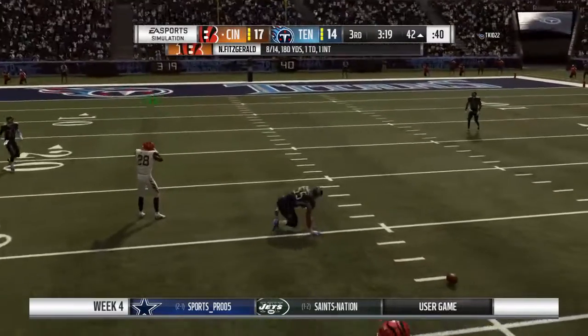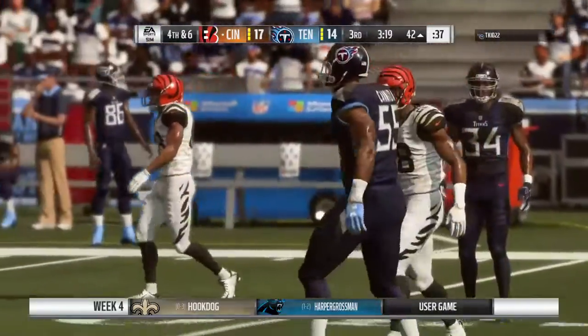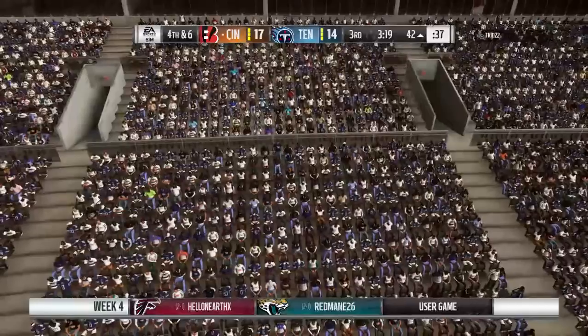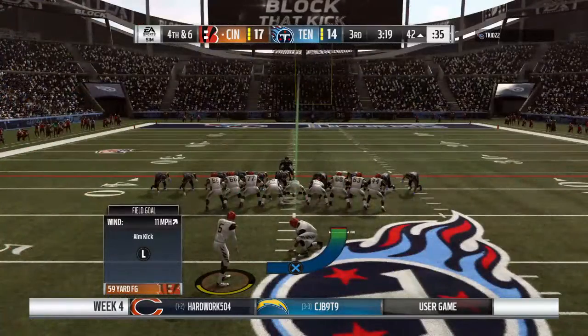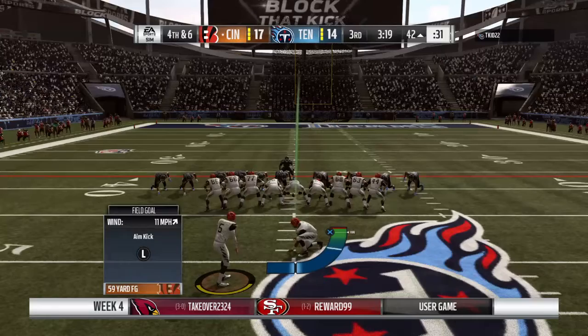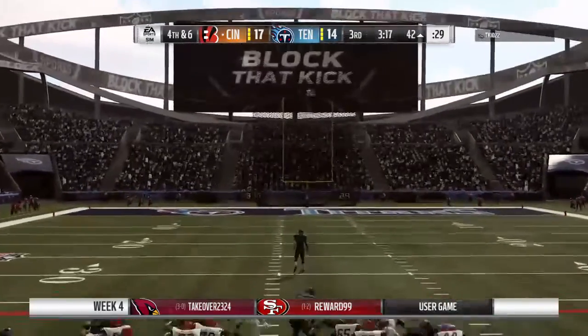And this is going to be incomplete. Certainly looked like they were getting ready to convert there on 3rd down, but what an effort to get his hand on that one, knock it away, and brings up a 4th down decision. So now they're going to send out the field goal unit to, as they say, fire away from long distance. This will be spotted just shy of midfield, a 59-yard attempt.